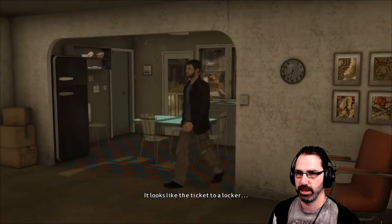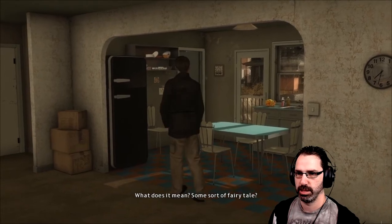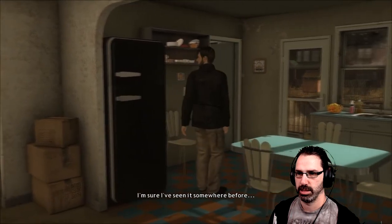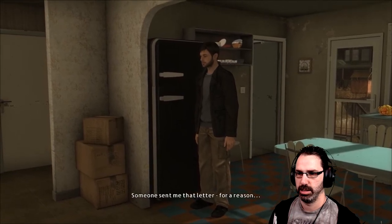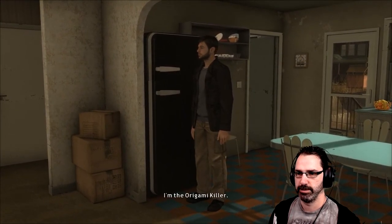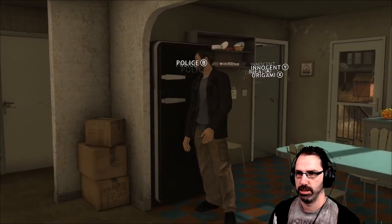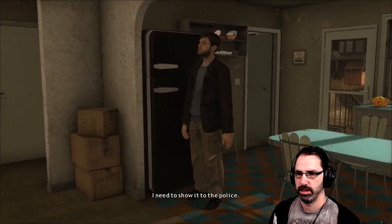It looks like the ticket to a locker. What does it mean? Some sort of fairy tale? This angel on the ticket. I'm sure I've seen it somewhere before. Someone sent me that letter for a reason. You think so? I'm the origami killer. I black out, and then the murdering starts. I know it's me. That letter might be linked to Sean's disappearance. I need to show it to the police.